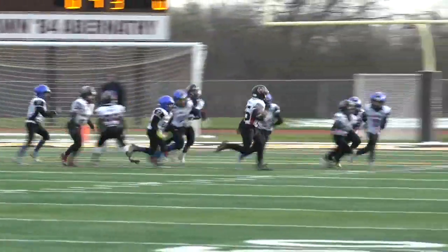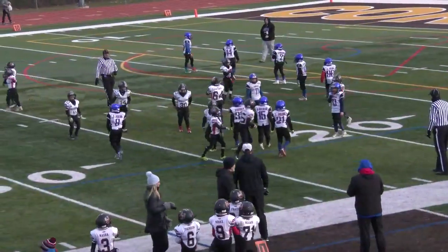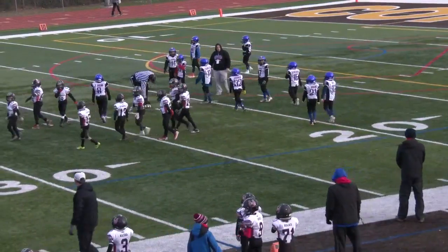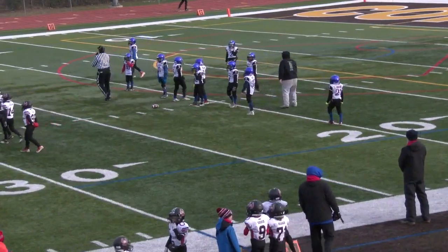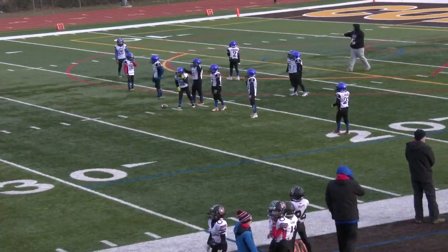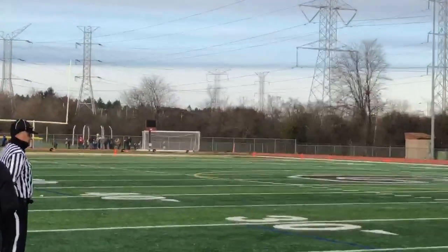Snap and a handoff to the tailback. Looking to try to get to the outside. This is a new ball carrier, but he's wrestled down. That was Ted Paplikis on the carry. The Navian Jackson and Aiden Jackson, those two have been doing a great job defensively for the Ramblers and on just about every play. Paplikis on his first carry can't find the line of gain and actually loses a yard. It's now 2nd down and 11.